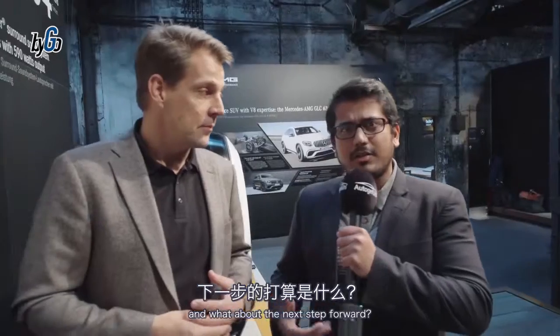And what about the next step forward? What can we expect going forward with the G-Class? I mean, this is already yet to be released, so I'm asking a question that is perhaps way too premature right now. But I saw some concept art around here as well with some more driverless focused cockpits with not really much of a steering wheel. I saw some over there. Is that something part of the strategy that Mercedes and the G-Class as a model is going towards?